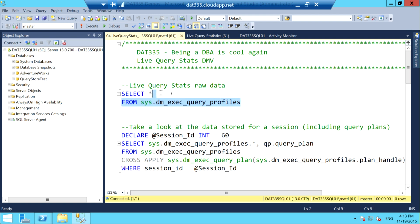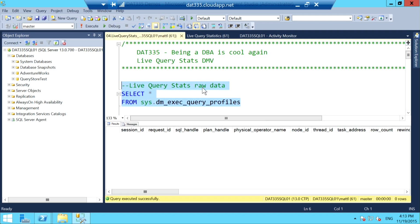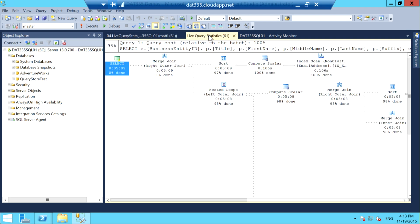So if I query that table or that view right now, I won't have anything running. My query's gone and completed, but if I click back into the little window there, it still says that it's sitting at like 98%.